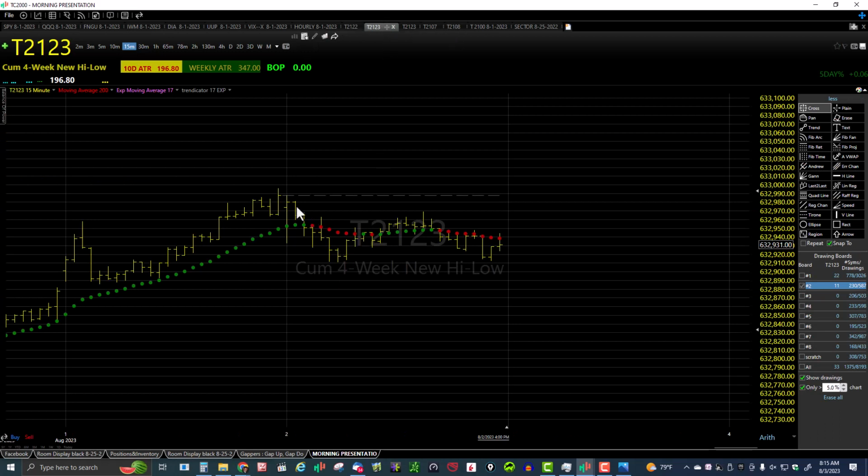T2123 was actually green yesterday at some point in time. We started out green, even though the markets gapped lower, traded red for a while, then went back to green over the lunchtime when the European session closed down, and then we finished out the day kind of selling off here on the T2123.